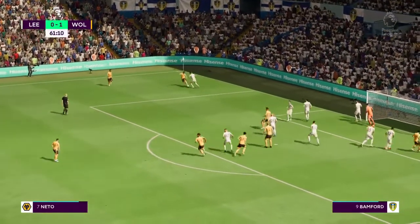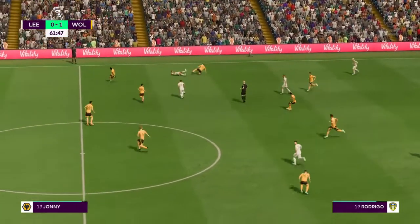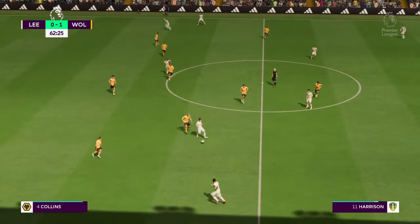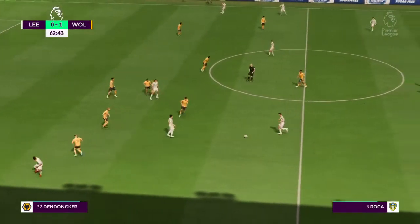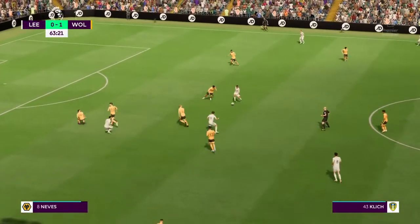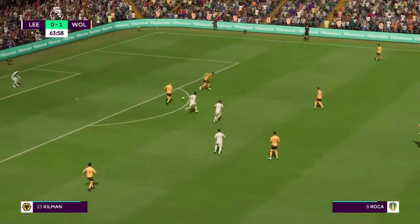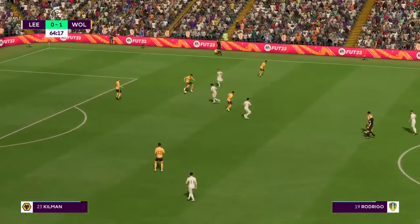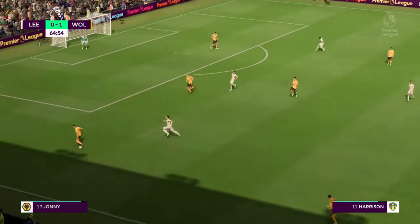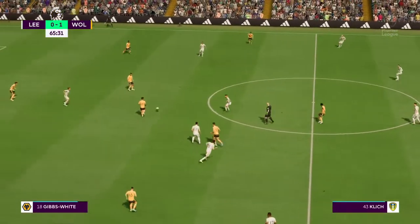Well, opting for the short corner. Very alert defending to put a stop to the chance. And the referee allowing advantage to accrue to them. Tyler Adams. On the ball, Mark Roca. Patrick Bamford. Potential danger. Well, trying to take their time, but not enough care on the ball. Kilman. Nathan Collins. And a poor ball. Dendoncker. Not the pass he had in mind.